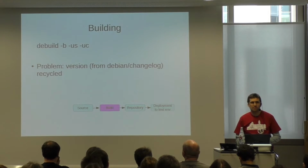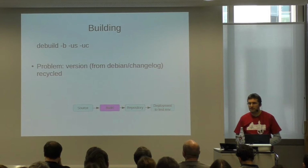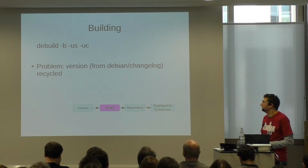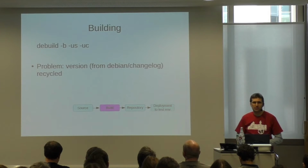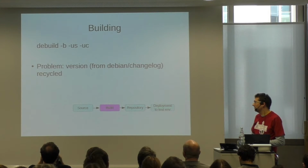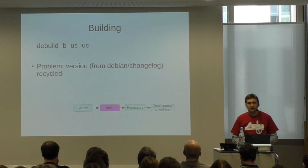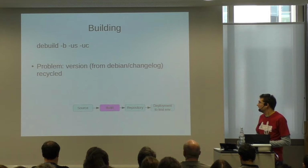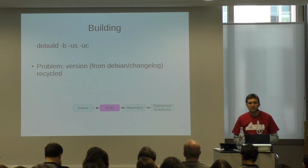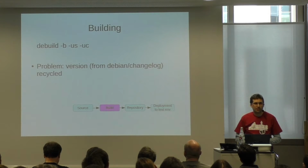Once you have that all in place, you can invoke the dbuild command. -b -b means build the binary packages only, no source packages. And -us -uc means don't sign the packages, because the repository management software will do that for you in the end. But there's a problem. This command takes the version number from debian/changelog. And if you commit twice without changing that changelog file, you recycle a version number.